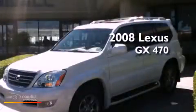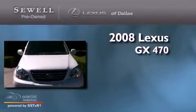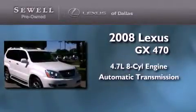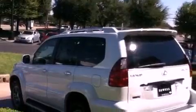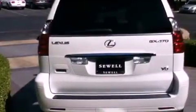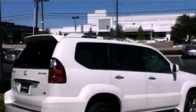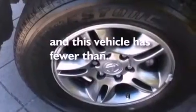This is a certified pre-owned 2008 Lexus GX 470. It features a 4.7-liter, 8-cylinder engine and an automatic transmission. Its top features include a moonroof, air conditioning with automatic climate control, a navigation system, a rear seat entertainment system, wood trim interior accents, a double wishbone independent front suspension, aluminum wheels, a low tire pressure indicator, cruise control, and this vehicle has fewer than 55,000 miles on the odometer.